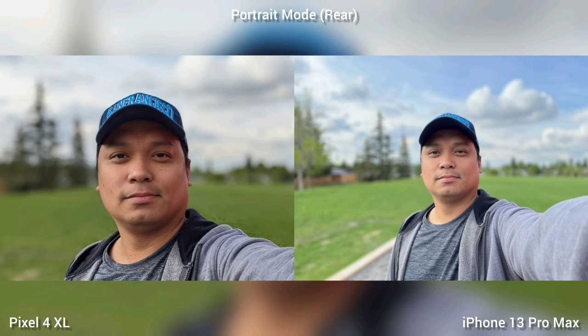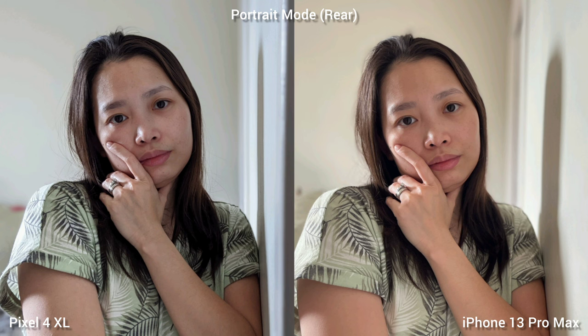Using the rear camera, Pixel 4XL is a little bit zoomed in on portrait mode, so it makes more sense to shoot on iPhone 13 Pro Max at arm's length. Images on Pixel 4 XL are a little bit more detailed, while it is brighter on iPhone 13 Pro Max. Here, I just love the images on Pixel 4 XL, true to life and more detailed on my wife's face.